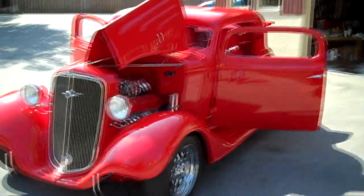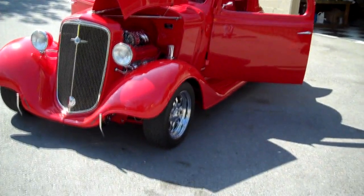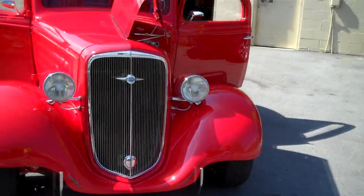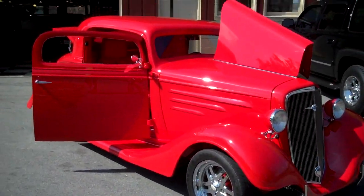Had the frame powder coated, the valve covers are powder coated. Autocycle Powder Coating in Chattanooga did that for me. They're really nice people. So now you got it all done, you're going to show it and drive it. Absolutely. I got to get some new tires on it before the show next week, and a few details, and it'll be ready to go.